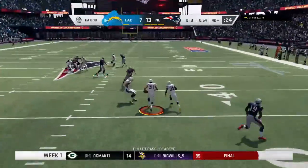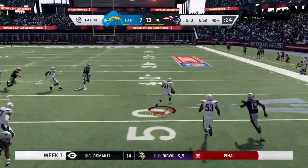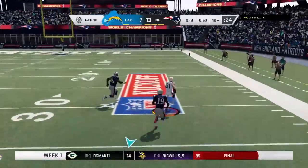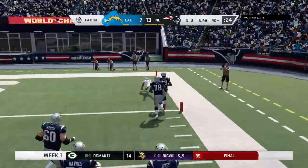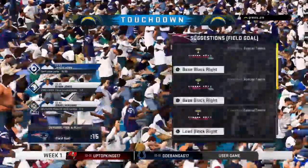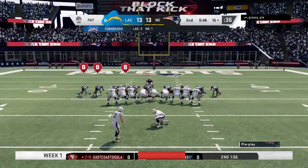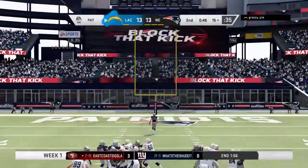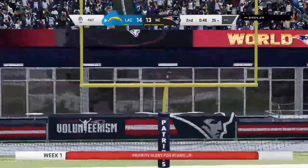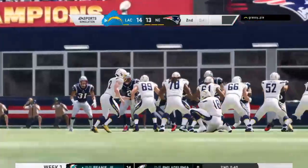Into heavy traffic, and it's intercepted. Picked off by Dylan Cole, the 20. And he will score. Touchdown, LA. And a great return as they're finally able to take him down. Seibert on for the PAT. And that one will give them the lead here as we approach halftime.